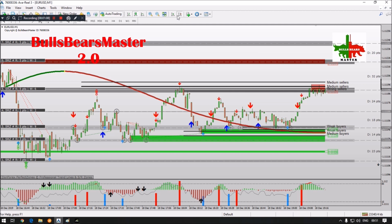As you can see, I have changed the template a bit. I just have changed the color. I believe this is more vibrant now. It is more clear and visible to see what's going on the chart.